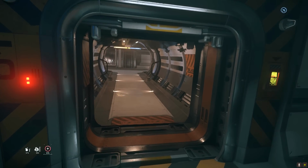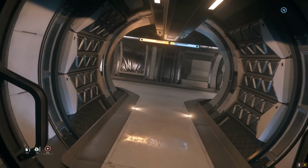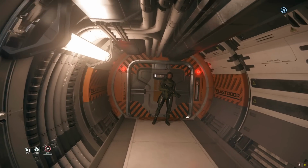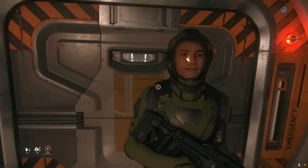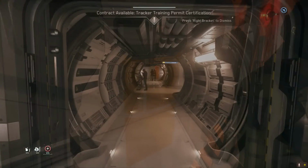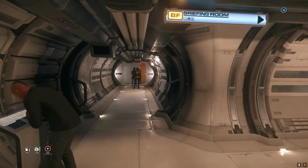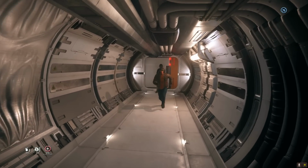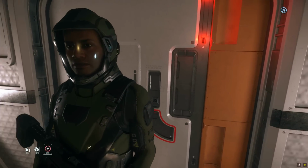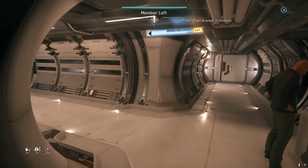Bridge. Can you access the bridge? Unfortunately, no. But how close can you get? I don't actually know. There's a lot of areas like that. I can see how insistent they are that we don't go on the bridge. The interior of this thing is very cool.